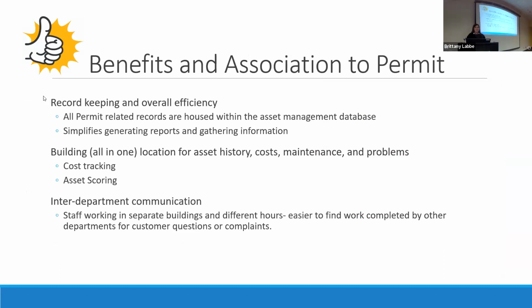So of course, there are lots of good benefits. Our record keeping and overall efficiency has increased significantly. All of our permit related records are now in one location, which makes it really nice in February, March, when we're starting to gather those annual report records. Being able to go to one location, click a couple buttons and have that report come back makes my life a lot easier. And it's building an all-in-one location for all of our asset history, costs, maintenance. So as we move forward, we're hoping to see some more trends in our asset scoring, tracking costs, just as an overall well-established asset management program.